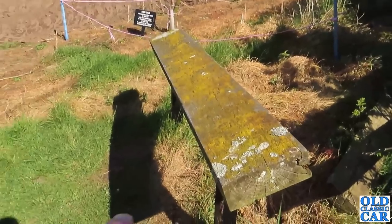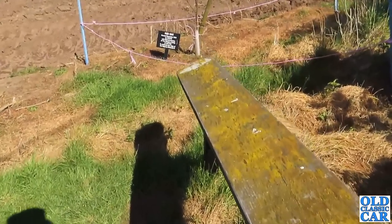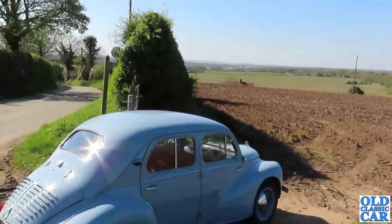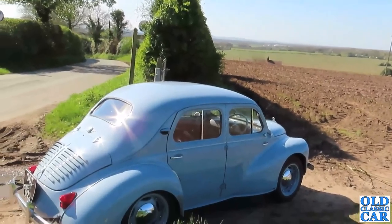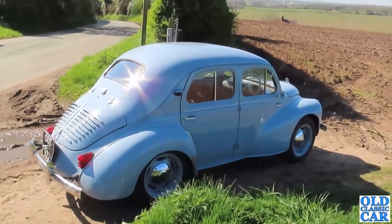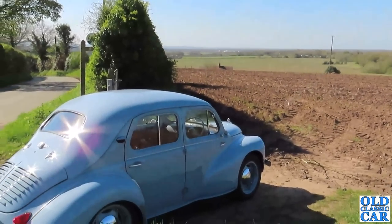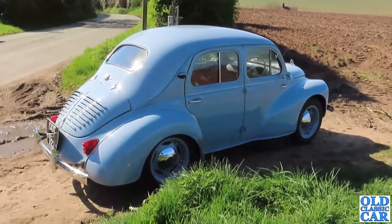There's a very convenient little bench here, so occasionally if I'm passing this way, I'll pull over here and just admire the view. Got the Shropshire Hills over in the distance over there, Longmynd, and so on. And the view is only improved today by the presence in the foreground of this beautiful little Renault 4CV.